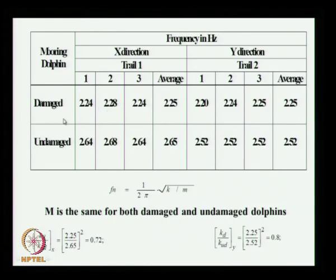Here also we have tested the damaged and undamaged dolphin, in both the X and the Y direction. We have done three trials in the X direction and three trials in the Y direction. We got an average of 2.25 for damaged, 2.25 in both directions. For undamaged, 2.65 in one direction and 2.52 in the other direction. I do not know whether this is a coincidence or otherwise. For the damaged dolphin, in both directions we generally get the same result. Earlier also I have shown the same results in two directions, whereas for the undamaged dolphin there is a small change, where the soil will be different and things like that. So here also the undamaged dolphin stiffness is high, so the frequency is higher.